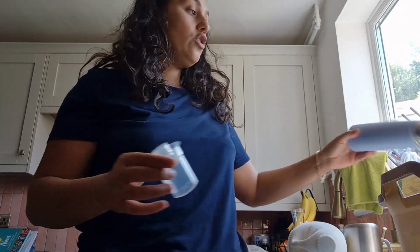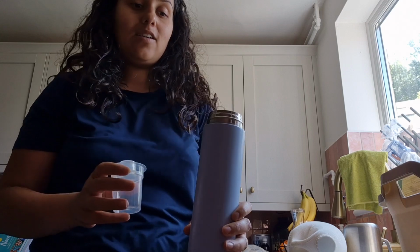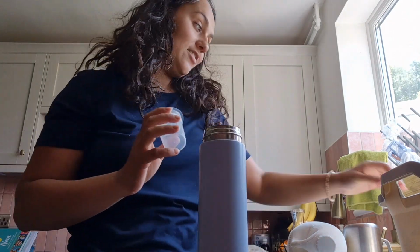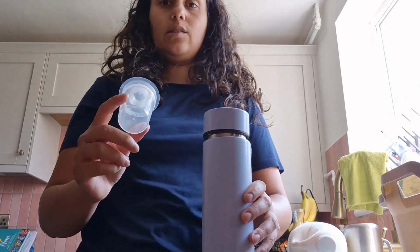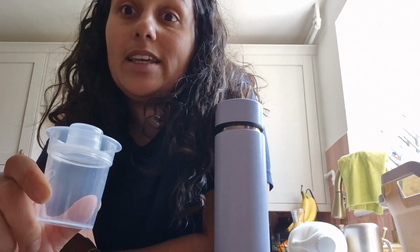And the next thing we use is the Nuby Rapid Cool. This is amazing. I think it's a brilliant invention. It came with these little pots, which I find really useful. We don't necessarily just use them for travel. I think the concept of these is to carry your powder in them, but we use it on a nightly basis.